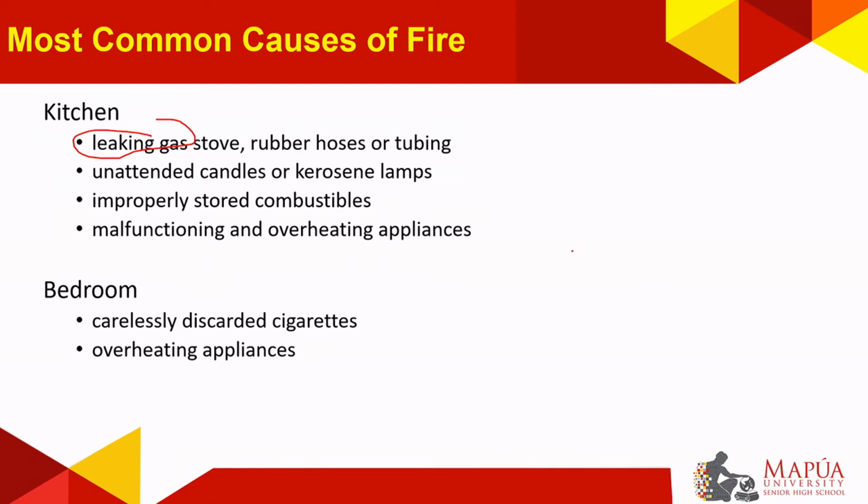I'm not saying sniff an LPG tank right now, but if you've ever noticed, it smells like rotten eggs. That's because manufacturers intentionally do this to follow the law. That is another fire prevention method that manufacturers do. Another common cause of a fire is unattended candles or kerosene lamps, or improperly stored combustibles. Class, combustibles are anything that can be lighted. Did you know that dust is combustible? Which is why good housekeeping is another prevention method that we can do. A clean home is a safe home, especially when it comes to a fire.